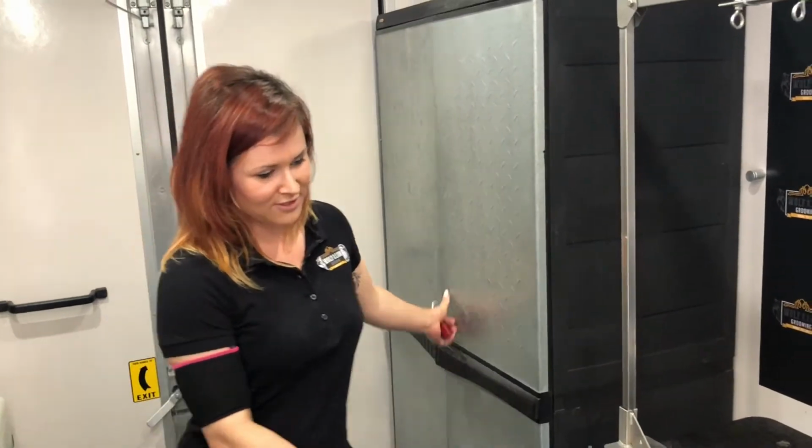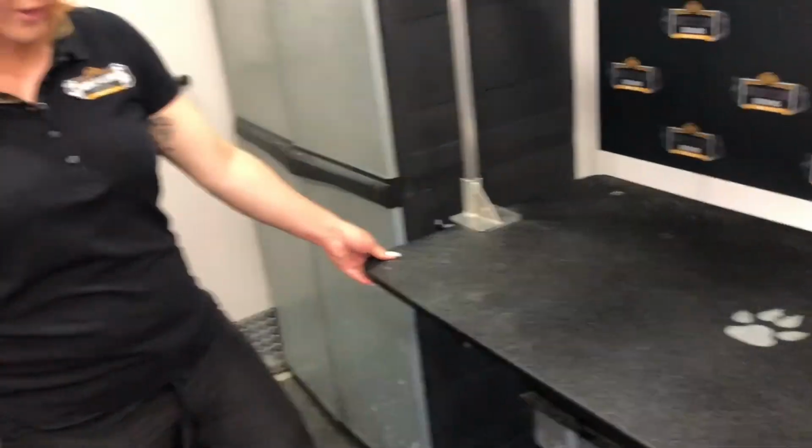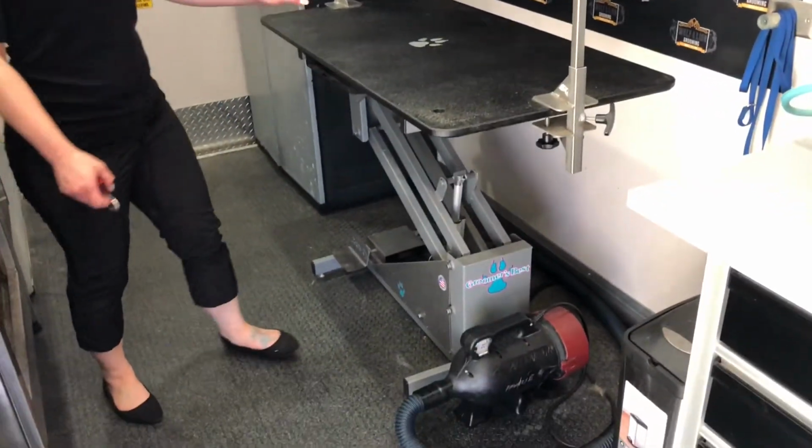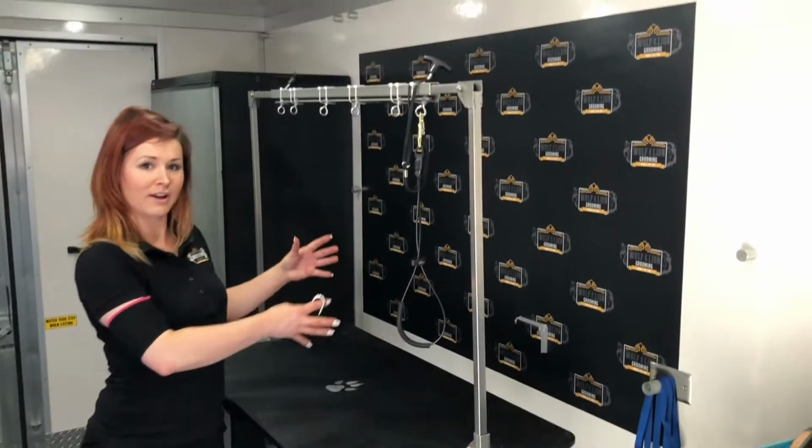We have our table here. Our table, fully hydraulic, goes up and down, goes much lower for larger dogs to step up on. And it comes nice and high for me to work on smaller animals.